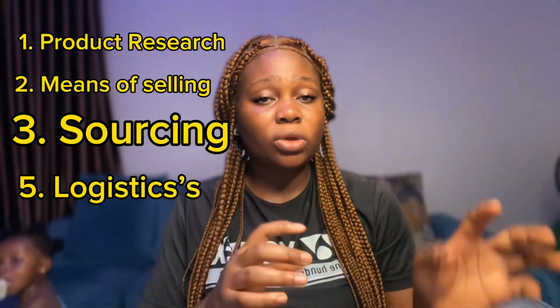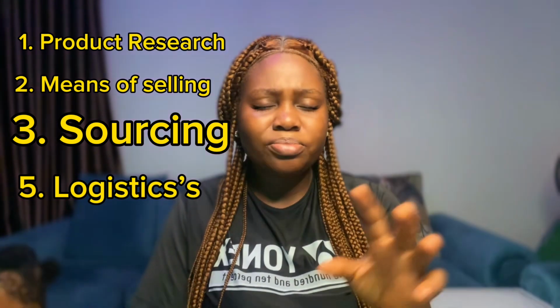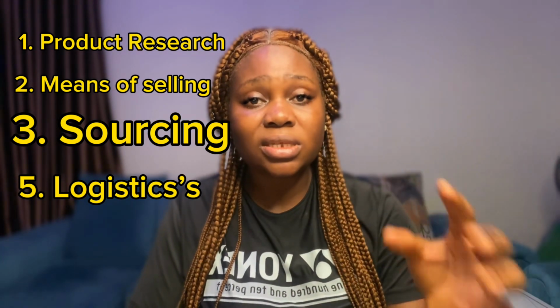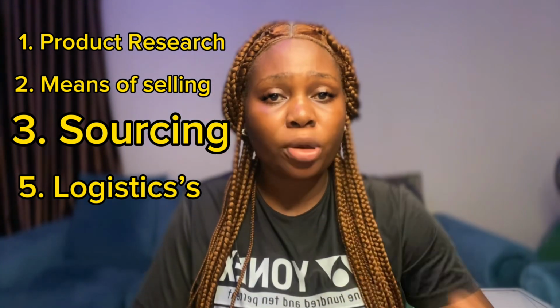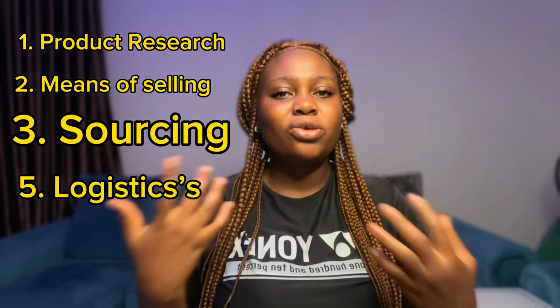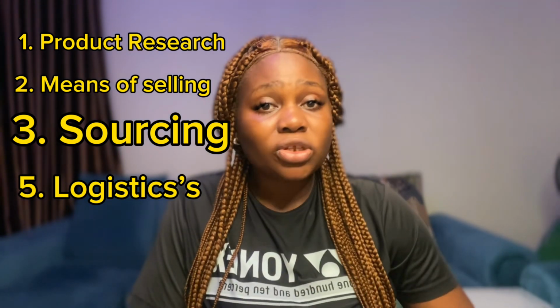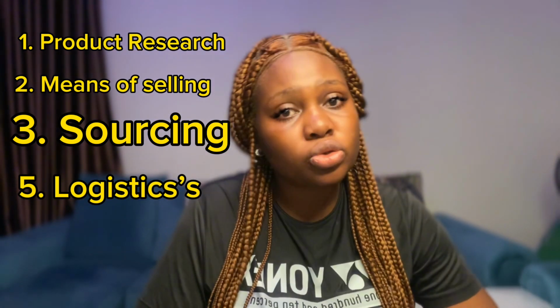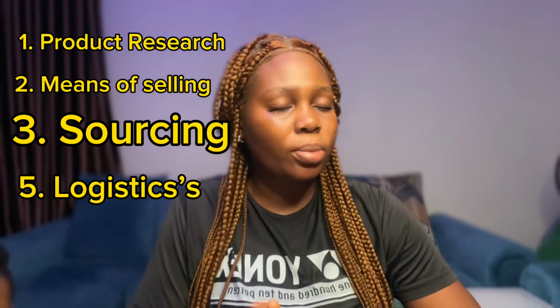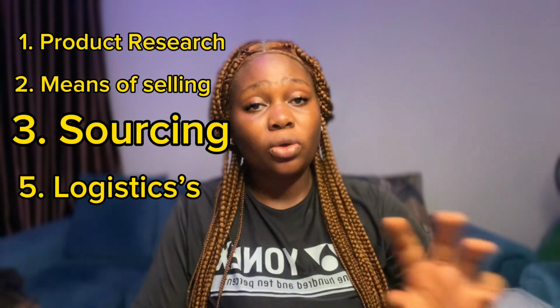Why you see some logistic companies growing and booming is because e-commerce business is becoming very popular, and a lot of people are trying to go into e-commerce. A lot of people are used to buying things online. And that is why logistic business will continue to grow and will continue to excel, because most people have turned to online shoppers and online sellers.